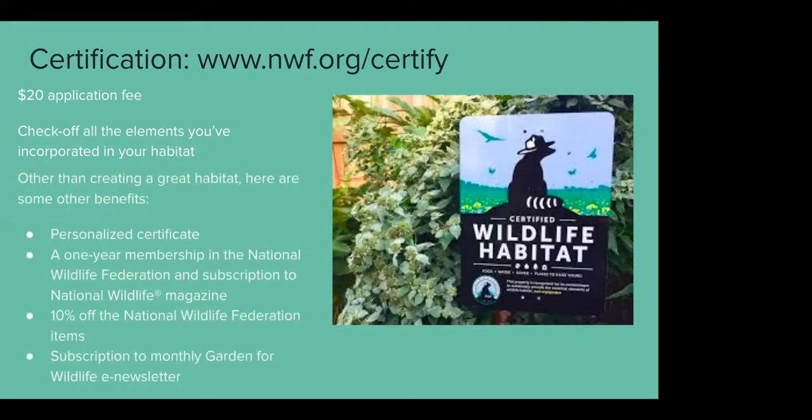And other than creating a really great habitat, they of course have some other incentives for you, such as a personalized certificate, a 1-year membership to their magazine, and 10% off National Wildlife Federation items. The sign you would get is this one pictured. And then you could use that 10% off to get a really fancy sign that's metal and very pretty. And of course, a subscription to a monthly Garden for Wildlife e-newsletter. I'm registered for that, and that's where I got a lot of my information about the plants for the early spring. And if you were to go and buy seeds right now, you could absolutely plant those ephemerals this month, and they'll be able to bloom in time to help your early pollinators.